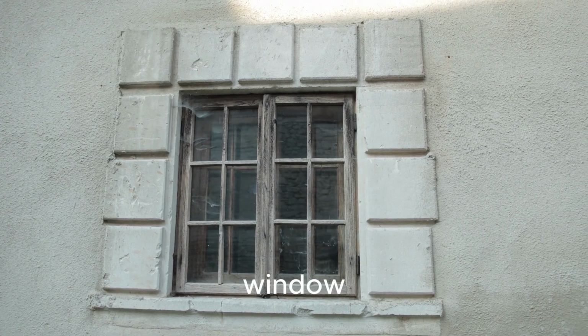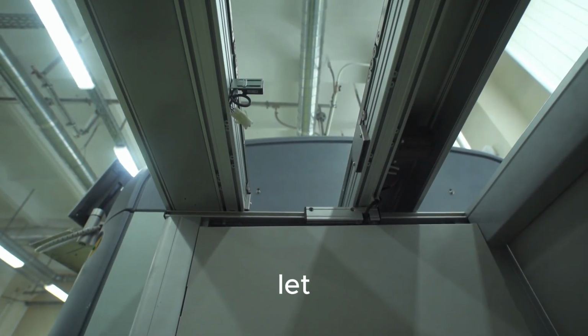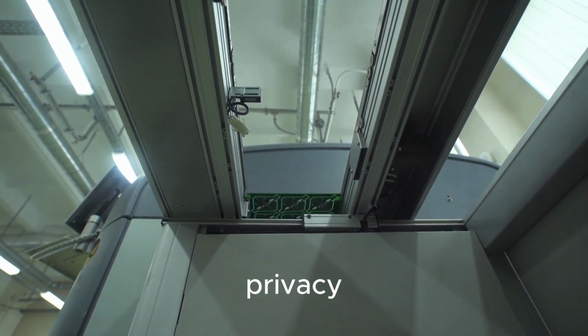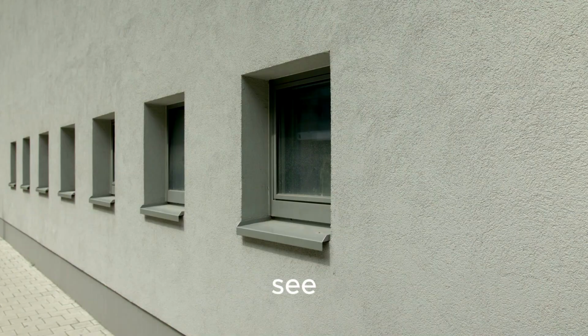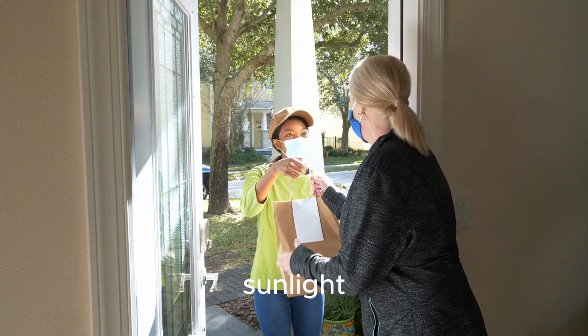Another clever detail was the transom window, a small window set above interior doors. These could be cranked open to let hot, stuffy air rise up and escape while the door itself stayed shut for privacy. It's a detail we rarely see in modern homes, but back then, it was a small but mighty cooling system. Now let's talk about managing sunlight.